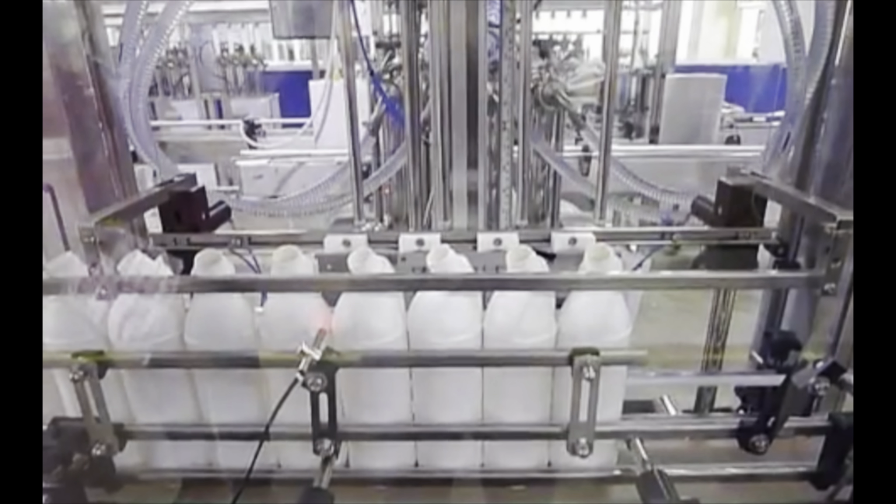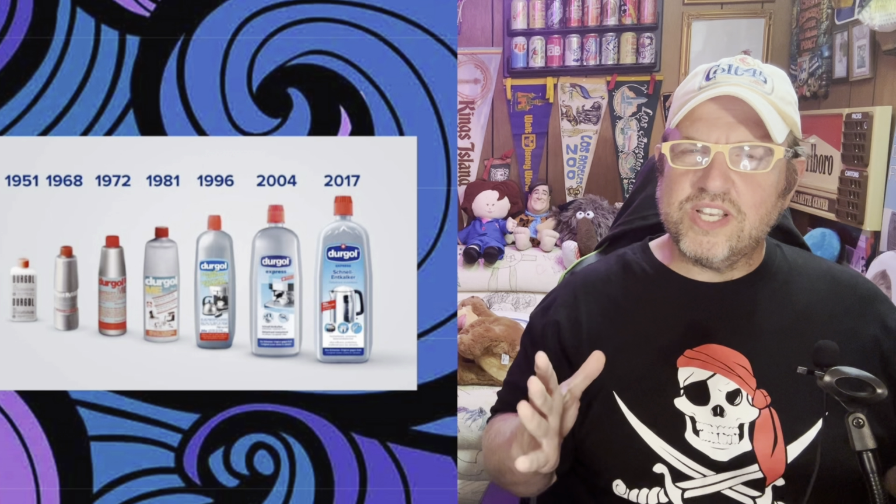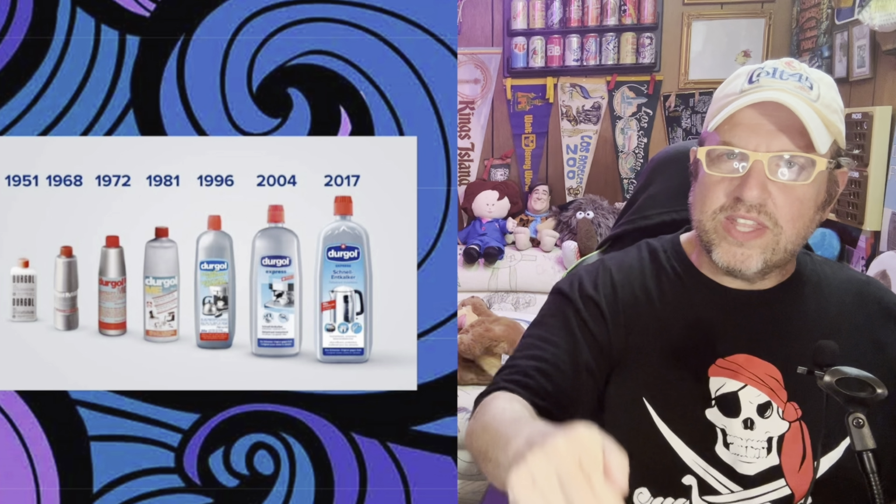Walter builds the first filling machine for the company, and he works on the ingredients to create an even better descaler, which he introduces in 1968, which is still the standard in descaling things in Switzerland. Sounds like a big deal. So Durgel was a company that focused on one thing, cleaning toilets with a descaler.